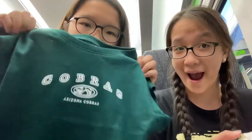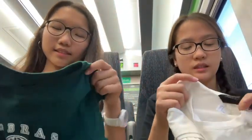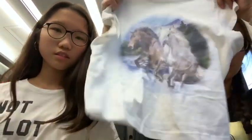This is Michelle's. It's so cute. And it's kind of cropped. And then this is mine. It's a sleeveless crop top as well. It's got a horsey on it.